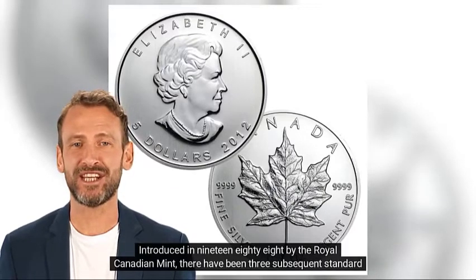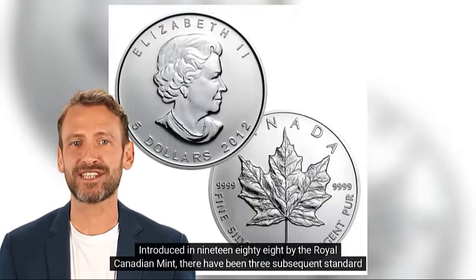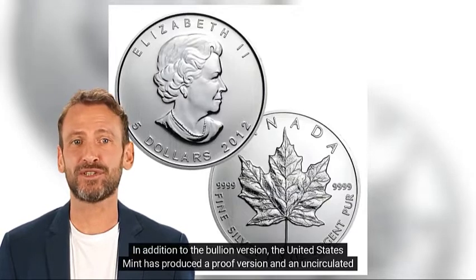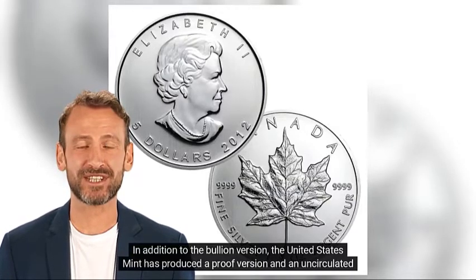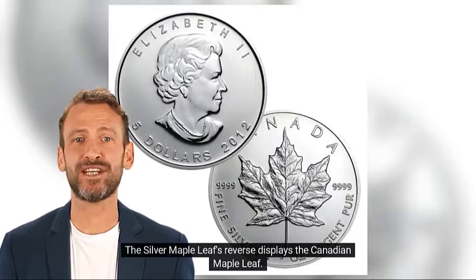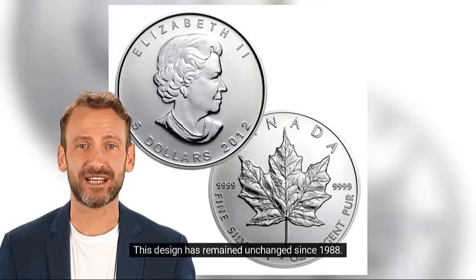The silver maple leaf is issued annually by the Government of Canada. Introduced in 1988 by the Royal Canadian Mint, there have been three subsequent standard editions and several special editions. In addition to the bullion version, the United States Mint has produced a proof version and an uncirculated version for coin collectors. The silver maple leaf's reverse displays the Canadian maple leaf. This design has remained unchanged since 1988.